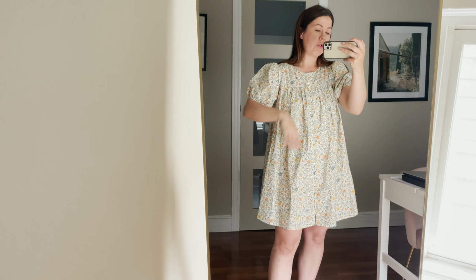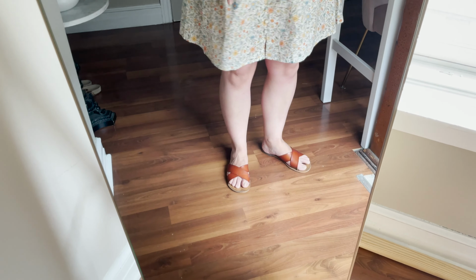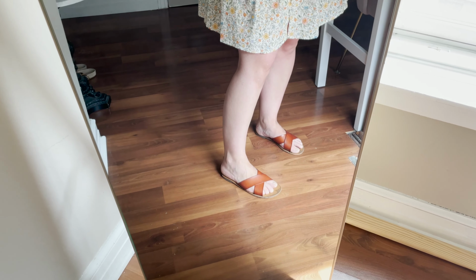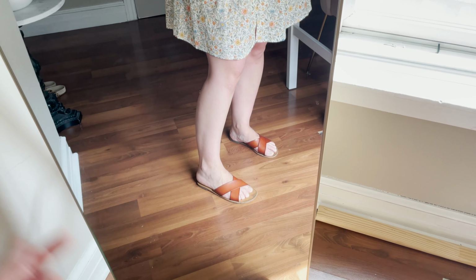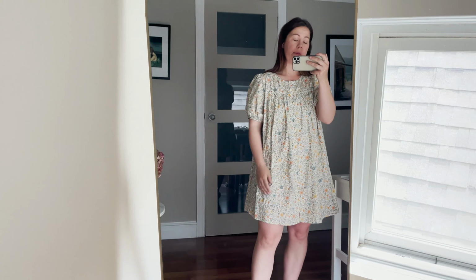And then I'm wearing these secondhand, I don't want to get too close to my toes because I don't want to scare you guys. These are my secondhand J.Crew leather crossover flats. There are some really similar ones at Target, which aren't leather, but I've had that kind of fabric before in sandals, and it's really durable. So I recommend those.